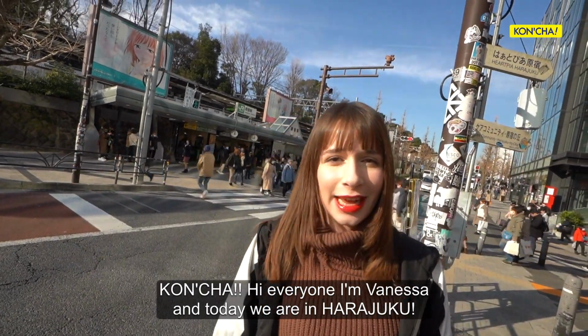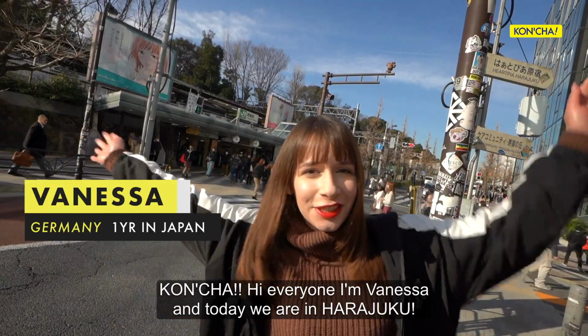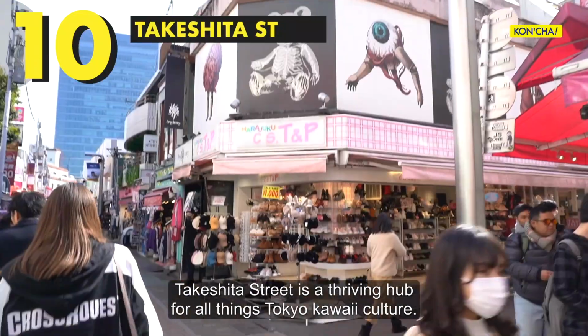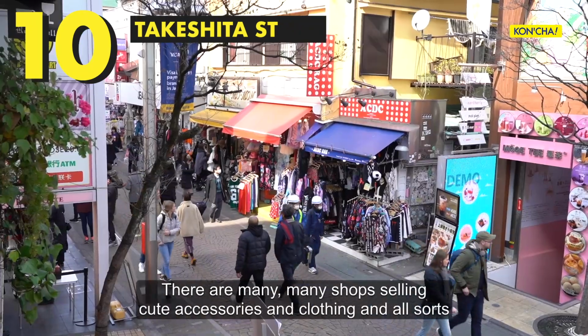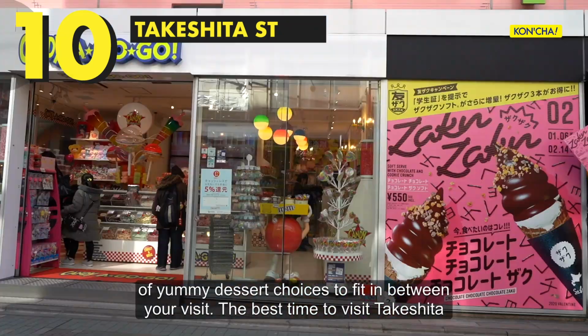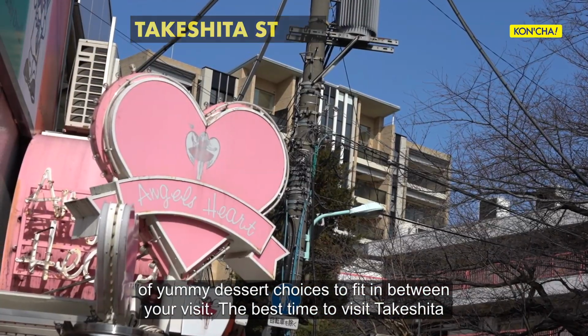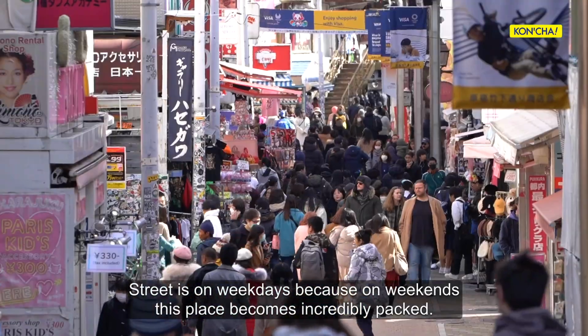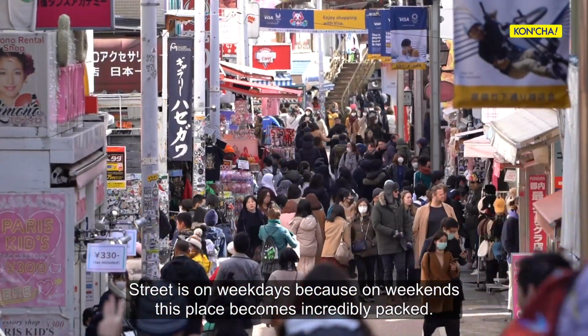Konnichiwa! Hi everyone, I'm Vanessa and today we are in Harajuku! Takeshita Street is a thriving hub for all things Tokyo kawaii culture. There are many shops selling cute accessories and clothing, and all sorts of yummy dessert choices to fit in between your visits. The best time to visit Takeshita Street is on weekdays, because on weekends this place becomes incredibly packed.